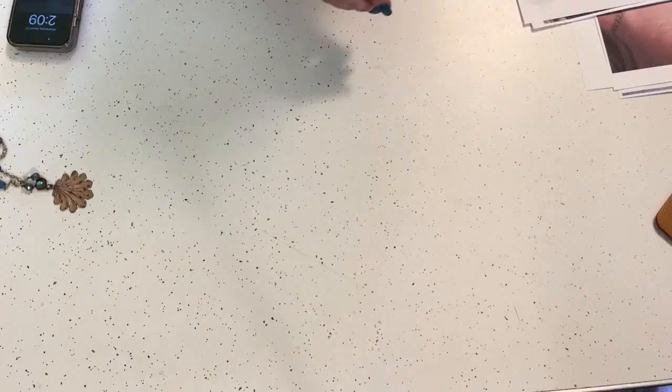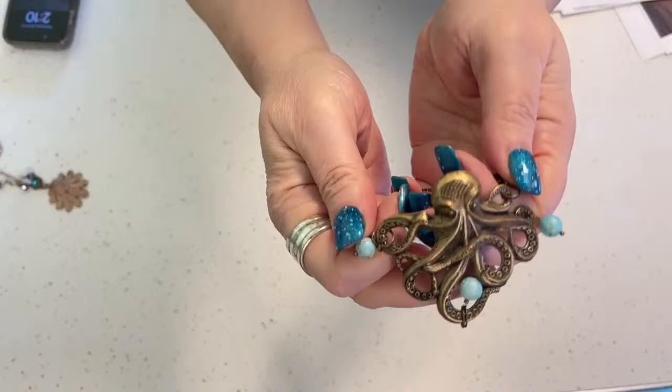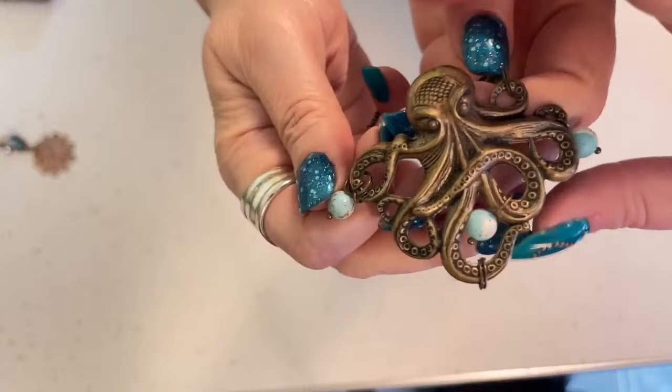Now, we were talking about that big lobster, but we have this guy. We have Ookie, our little octopus guy. He's super fun. But now, what did Lauren do with this? You see beads all over this. She did something pretty clever with this one.